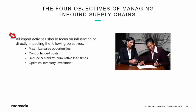All import activities, supply chain related, logistics related, have to focus on the following: maximize your sales opportunities, control landed costs, reduce and stabilize cumulative lead time, and optimize your inventory investment. The guiding principles. We're not saying that these are the only objectives, but if an importer focuses on these 4, they're 75 to 80% there in terms of what they need to be doing.